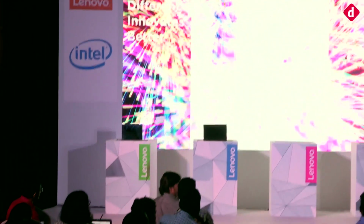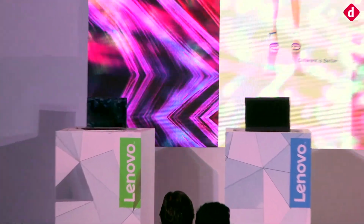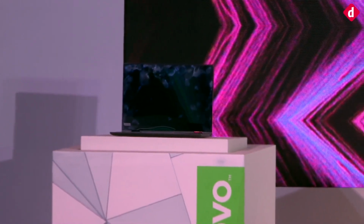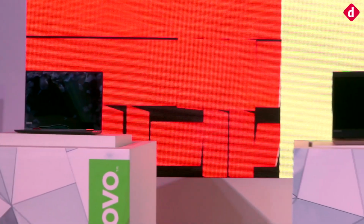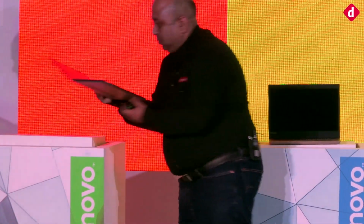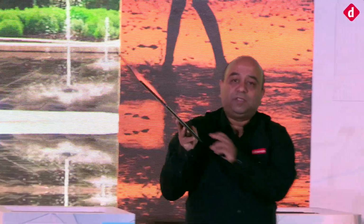Let's introduce the product. I'll just start with 720S. So there was a little bit of error in the video because it spoke about the 15-inch screen there. This is 1.12 kilos. So this is 720S. This is an example. This is 15 hours battery life, 1.12 kilos.